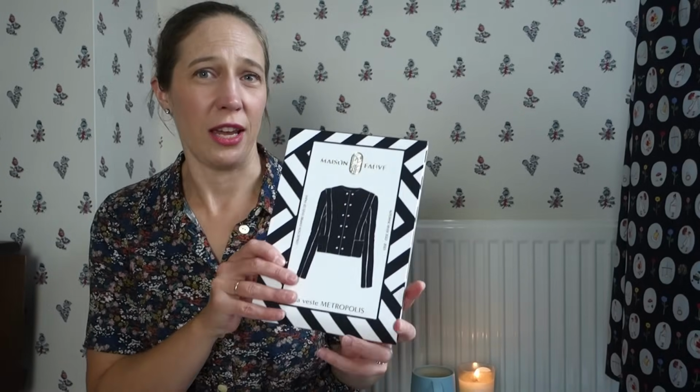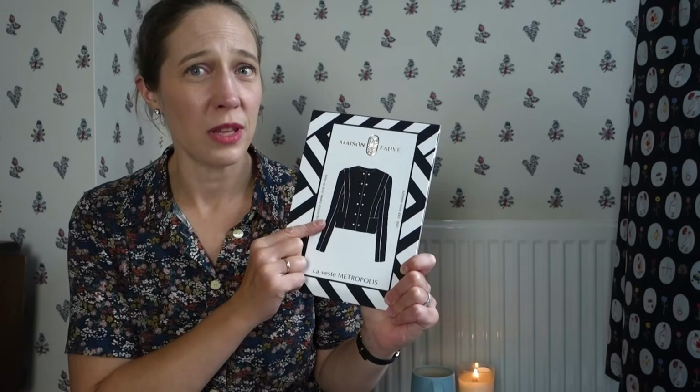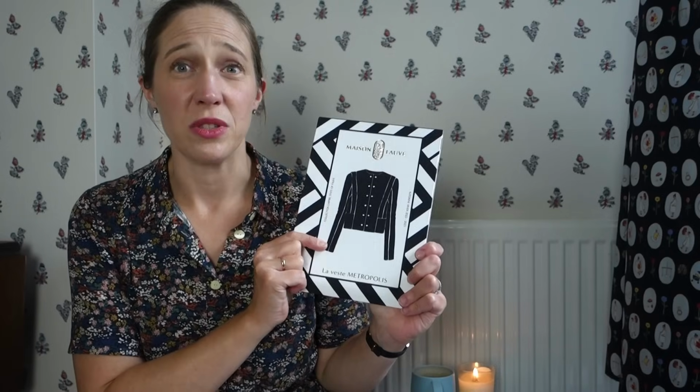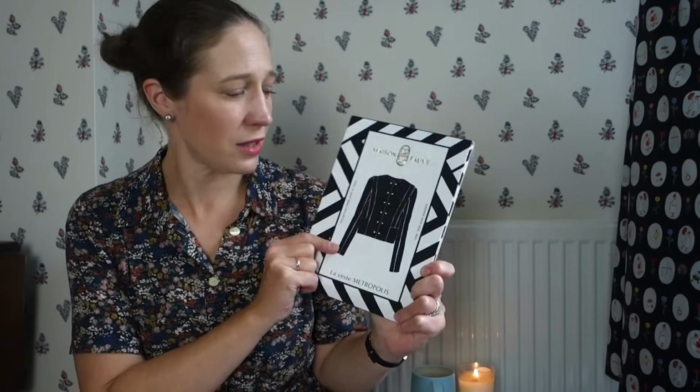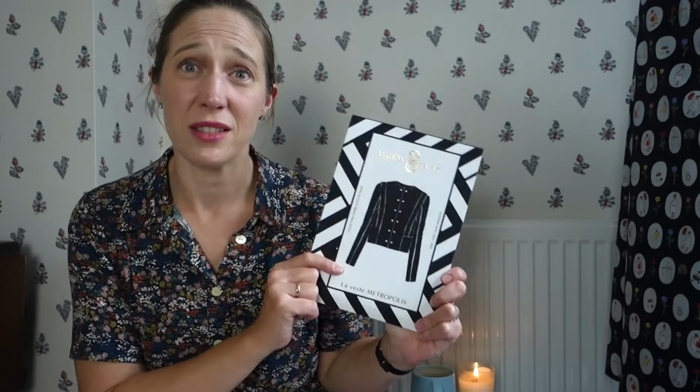Then I went and visited Maison Fauve. I've heard so much about their patterns and I really wanted to go and have a look at them. And like I said, I wanted a jacket pattern, so I did actually pick up this jacket. It wasn't really what I was after. I was looking for a more casual jacket, but I saw this one at the show. They had it all sewn up and on their stand, and it was just gorgeous, so I couldn't resist. Do I have any fabric to make this? No. But I love it, so I bought it.